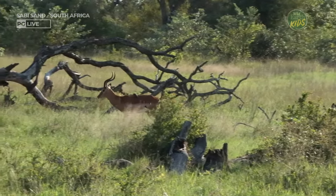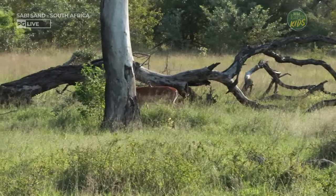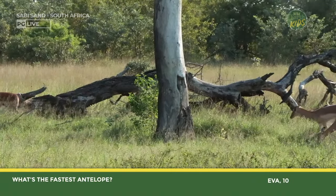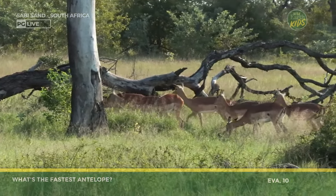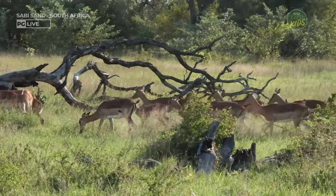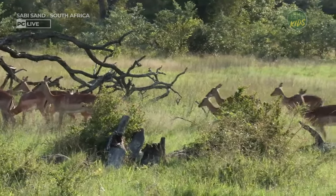Where we are now in Djuma, I'd probably say that this animal here, the impala, is the fastest. But gazelle, springbok, very, very fast. But they reckon the topi or the tsessebe is the fastest. I haven't seen any in this area, although they probably used to occur here. We do find them in the Kruger, the tsessebe.